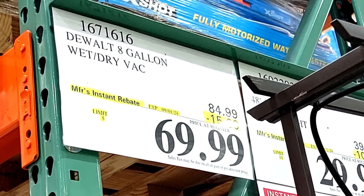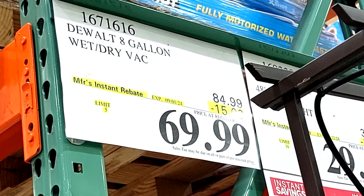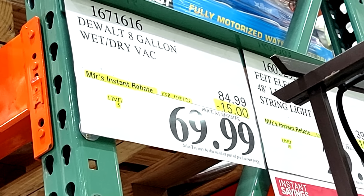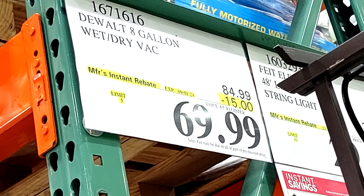And as with all flash sales here at Costco, your mileage may vary as to whether it's at this price in your store, because this is a flash sale. And at this store, we only have until September 1st to get this. This is in Coral Springs, Florida.